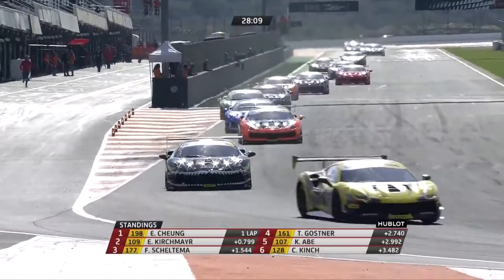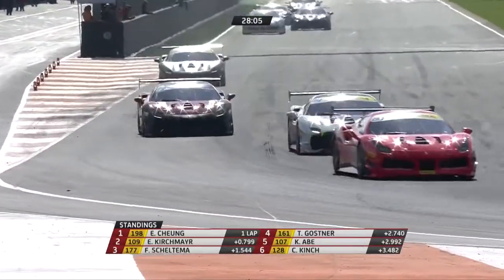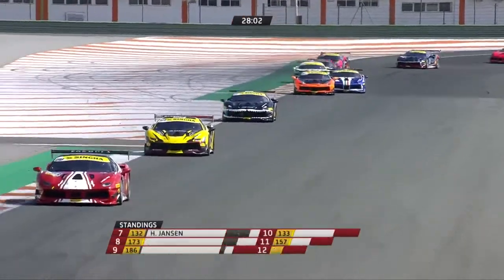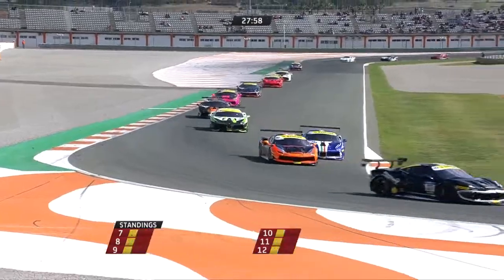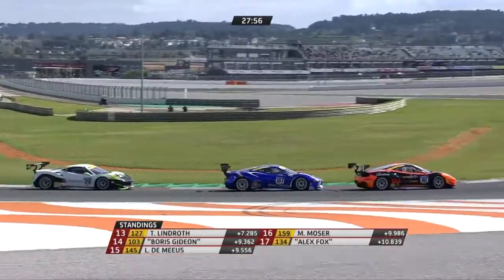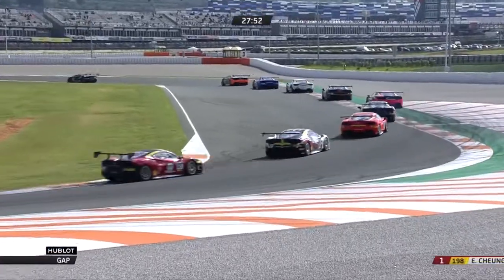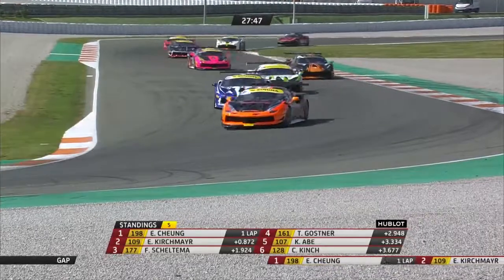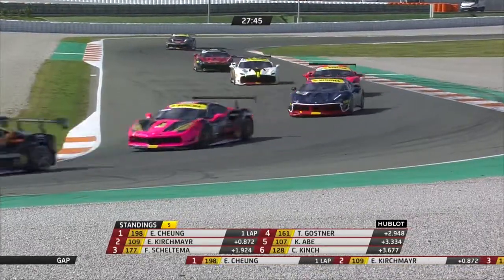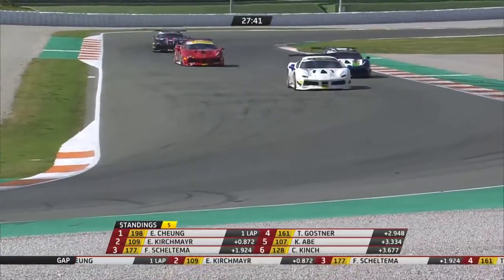Eric Chung leading by 7/10 over Ernst Kirschmeyer. Then it's von Skeltermar, Thomas Gosner, Ken Abe, and Christian Kinch rounding out the top 6. Thomas Gosner under pressure now from Ken Abe as Ken Abe dives to the inside. Is Thomas aware of him there? Yes, he is. Ken Abe actually dialed out of that. Not sure Thomas was aware that he was there. Took a dive towards the inside and was taking a real look. But then I realised that it could be futile and it could end up in 2 very bent Ferrari 488s.